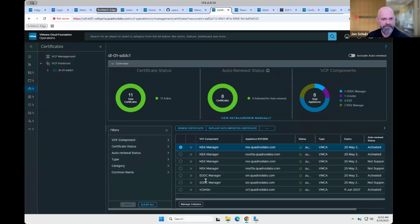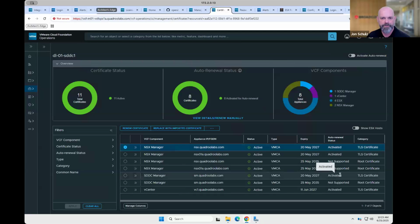And there's the underlying NSX or management components for NSX, SDDC manager, vCenter, all that good stuff, in addition to the VCF components as well. So it's all in there.